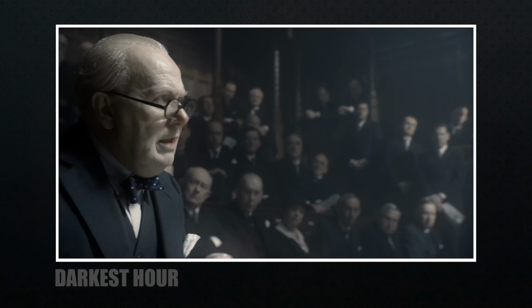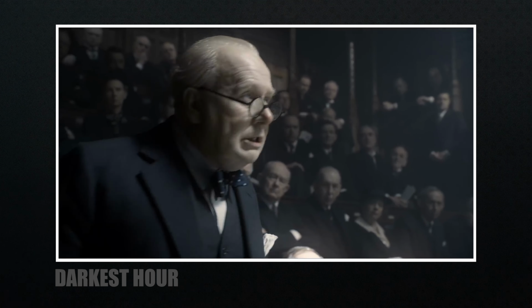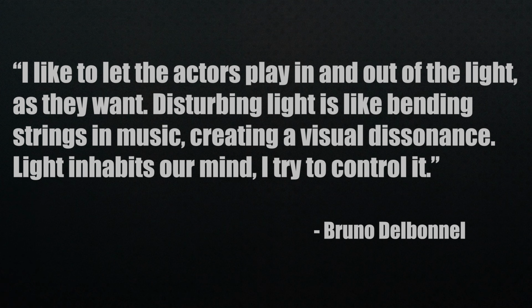Now, a lot of credit has to be given to the actors, but let's not forget how much lighting plays a role. Let's see how Delbonnel sums this up. "I like to let the actors play in and out of the light as they want. Disturbing light is like bending strings in music, creating a visual dissonance. Light inhabits our mind, I try to control it."